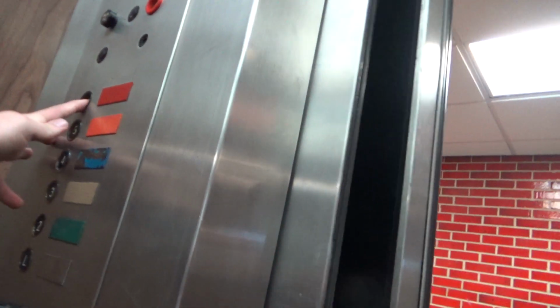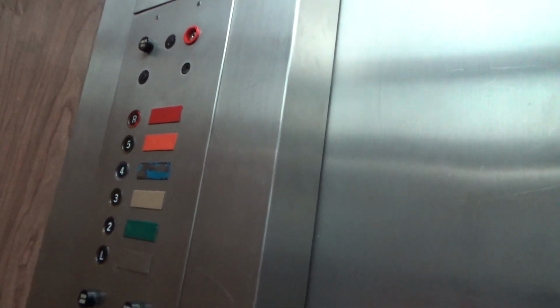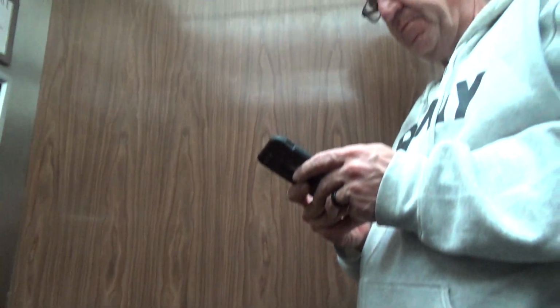Let's take another ride and switch cars. That was so weird. It felt like it was not moving, but it's actually really smooth. I guess the city, whoever maintains this parking garage, is doing a really good job.